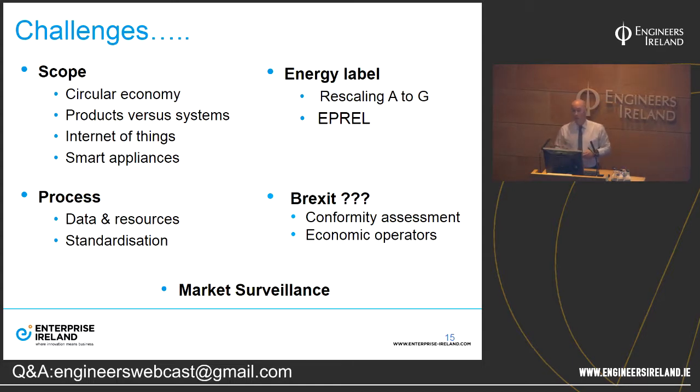But going forward, it's network standby. Everything you have now, there was a meeting on Monday in terms of refrigeration appliances. I couldn't believe how networked these appliances are going to become over future years. And it's a big issue for us in terms of market surveillance, but also in terms of how to measure it. So network standby is a big issue.